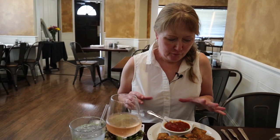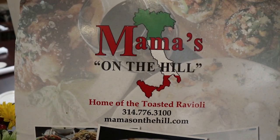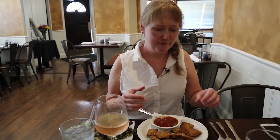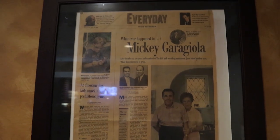So this is a really fast review of the toasted ravioli, which is a specialty of St. Louis, and it was actually allegedly invented here. They say that he mistakenly put it into a pot of oil instead of water, and thus an iconic St. Louis favorite was made. And the first person to taste it was Joe Garagiola's brother. How cool is that? So we're gonna give this a try, see how it is.